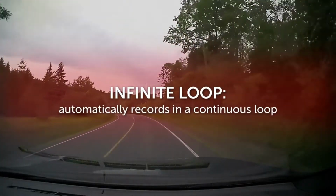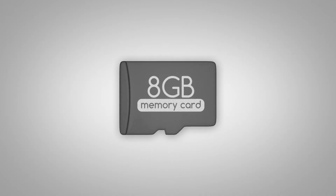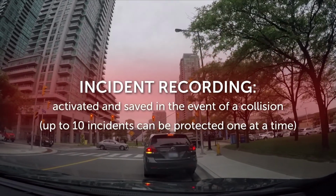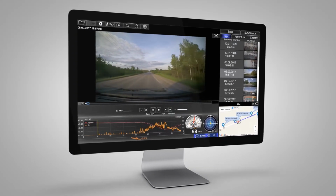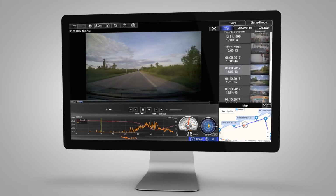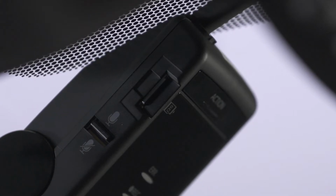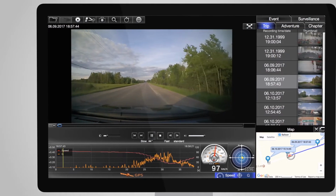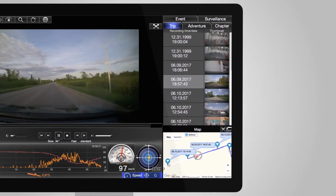Infinite Loop Mode automatically records videos and other data on a continuous loop, saving it on an industrial-grade micro SD memory card. Incident Recording Mode is activated automatically in the event of a collision. With the aid of G-sensor impact detection, the video footage for the 12 seconds before impact and the 8 seconds immediately after is saved on the micro SD card for retrieval at a later time. Use of the G-sensor for impact detection paired with a GPS sensor that monitors speed and position will provide an accurate account of events post-collision.